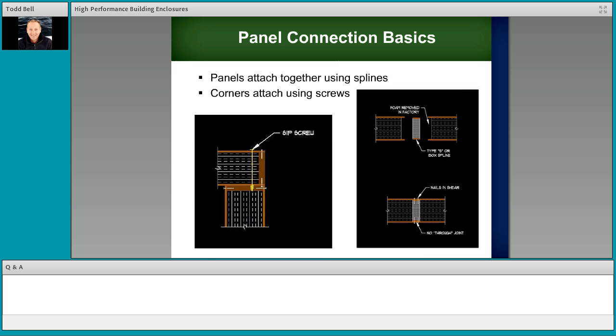Panels attached together, we talked about splines. Show you a picture. So a typical spline connection is just a thinner panel in essence. It goes half in one panel, half in the other. You install it into one panel, making that panel a male panel, and then slide the next panel over it. Both of those panels encompass half the spline. You nail through that spline with an 8-penny nail, connecting those 2 panels together, and that's in essence how you connect one panel to the next panel in the field.